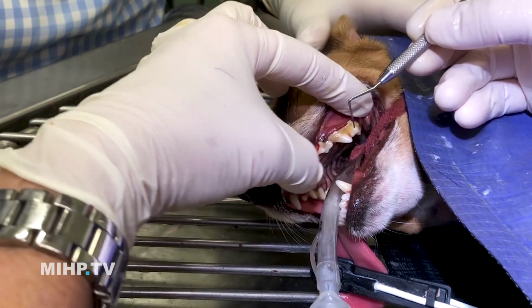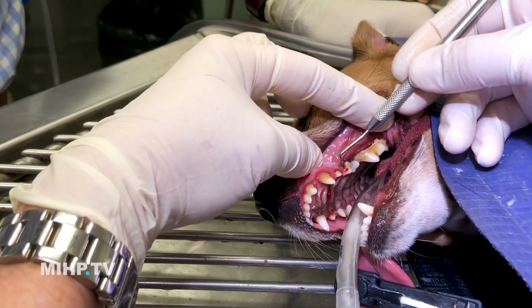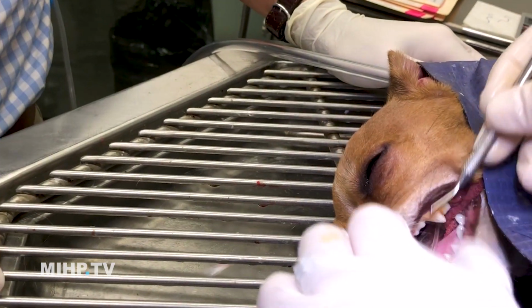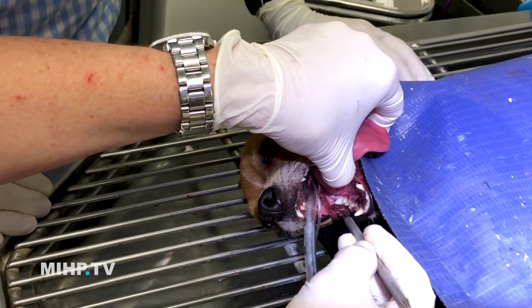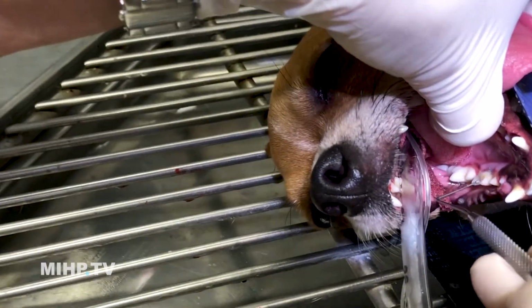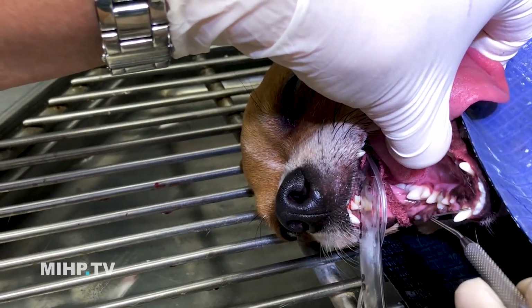Maybe? But we'll see. So we're checking the multiple sides of the teeth, right? So they also have their lingual side as well as their buccal side. These are not too bad, actually. That is the lingual side. It's going to beep at us. But oh yeah, that's nice and loose right there too. Yep. So that one is very loose, very easy to take. Probably that one. That could be what was causing a lot of the bad breath.